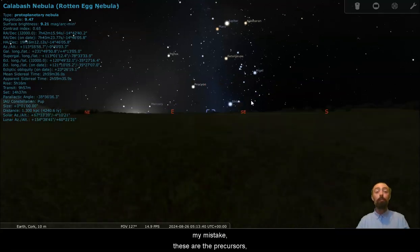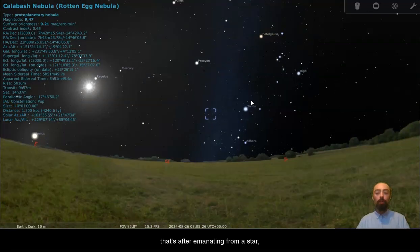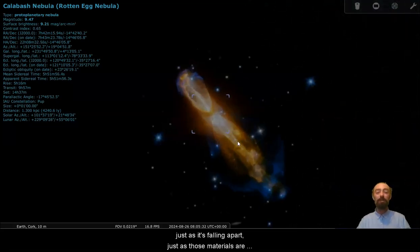So a planetary nebula is the cloud of material, gas, plasma, that's after emanating from a star. But this is the star just as it's falling apart, just as those materials are getting thrown out. So planetary nebula and protoplanetary nebula especially, they are transient stellar phenomena compared to the grand scale of stellar evolution. Rotten Egg Nebula is a bit of a nasty name. Calabash Nebula sounds better, but there are some wacky colors there for sure.